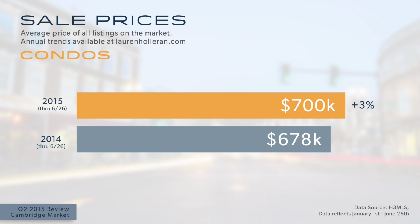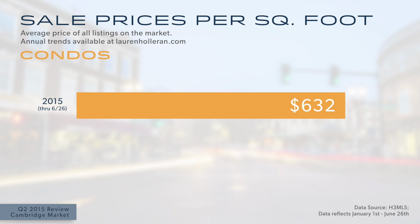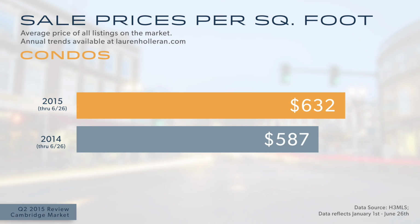$678,000. So diving a little deeper into the price, I want to take a quick look at the average price per square foot for condominiums, because we actually saw a big jump there. The average price per square foot for condos in 2015 so far is $632 a foot. Looking at the same period in 2014, it was $587 per square foot. That represents about a 7.5% increase.